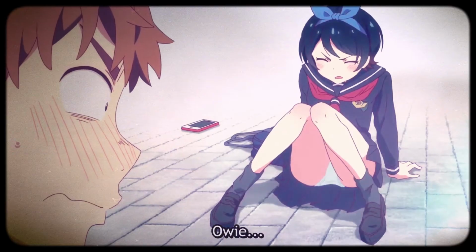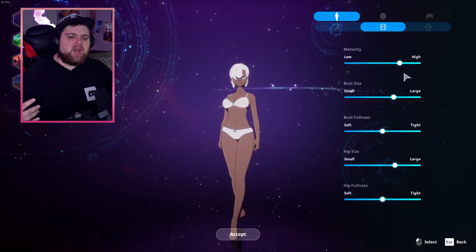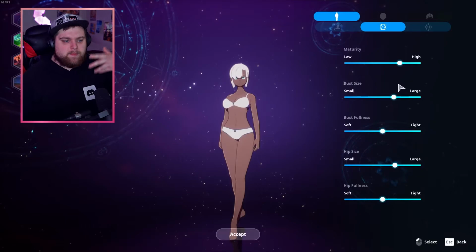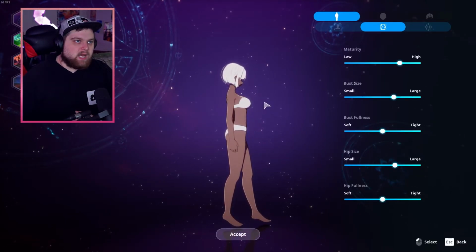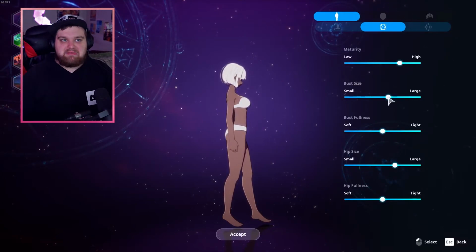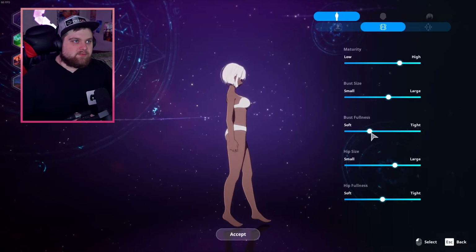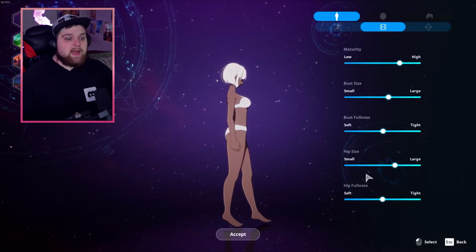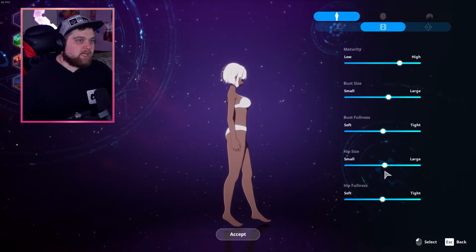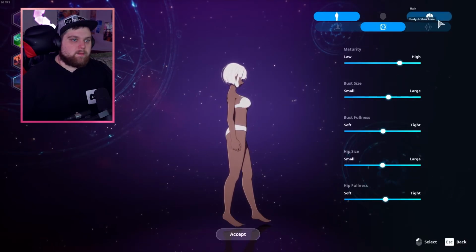As for maturity, she's a pretty mature lady, probably a little bit shorter. She does look like a child. It's actually referenced in the show, I believe, that she's a little bit of a child. As for bust wise, I'd actually say that's pretty average. Maybe just a little bit smaller. I'd say that's pretty accurate. As for how real they are, we'll put it in the middle. I can't really say. As for hip size, I would actually say it's average. It's nothing, you know, crazy. We'll put it in the middle for both of those.